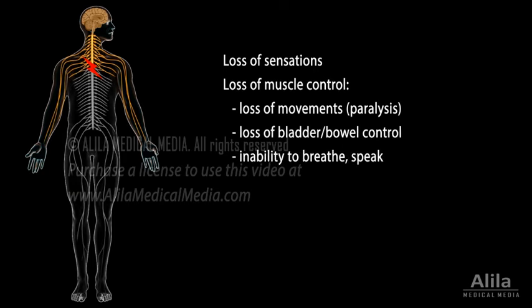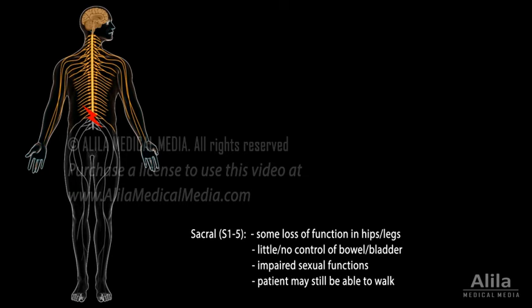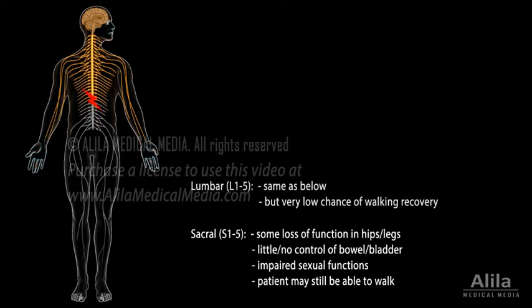movement, breathing, and speaking. The higher the injury occurs on the cord, the more nerves are affected, the more extensive the disability. At the lowest levels, injury may result in some loss of function in the hips and legs, little or no control of bowel or bladder, and impaired sexual functions, but the patient may still be able to walk. At lumbar levels, the chance of walking recovery is greatly reduced. Patients will typically require manual wheelchair or walking braces.